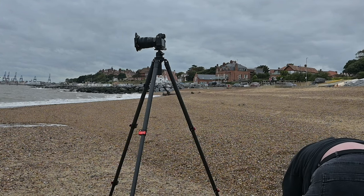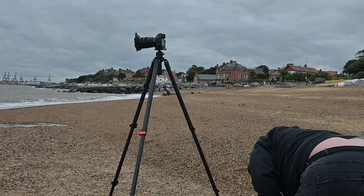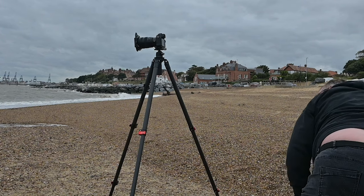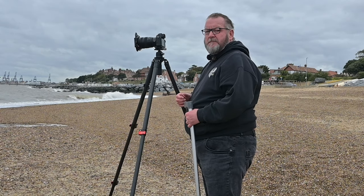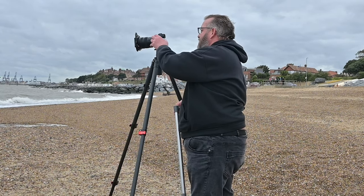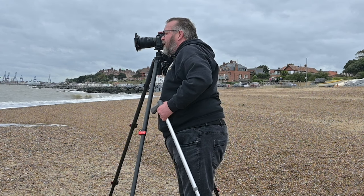I'm gonna move this kit as soon as this photograph's finished. My walking stick is here, thankfully. We're all right there for a minute. Let me just check this shot. Oh, that looks better. Fantastic.